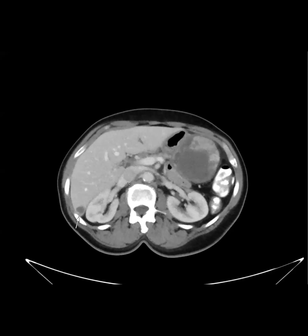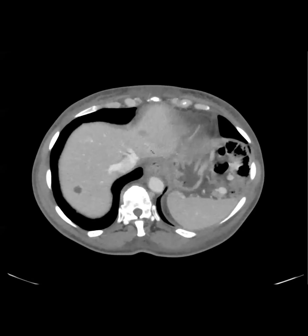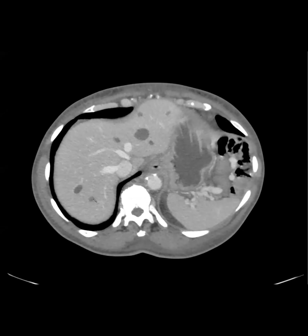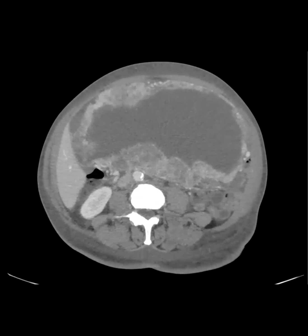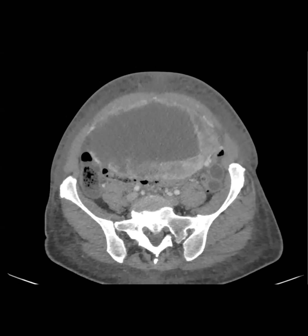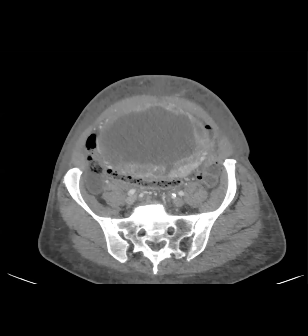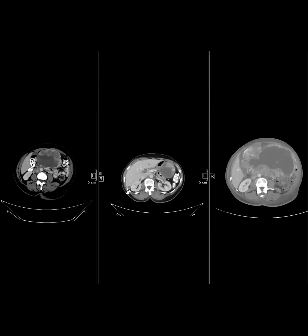They were on maintenance Gleevec. And this was their latest scan, where you can see that the liver mets still look cystic, but the primary tumor has now massively increased in size. Now it's about 20 centimeters. And basically what's happened is that in this initial period, it probably still had a c-KIT mutation and was responsive to the Gleevec. Therefore, it was under control and it was responding.